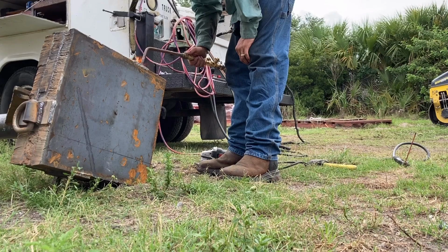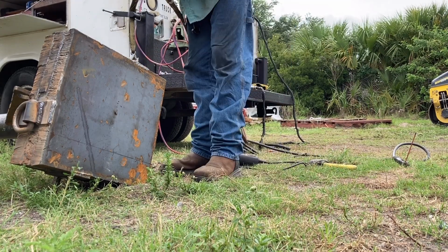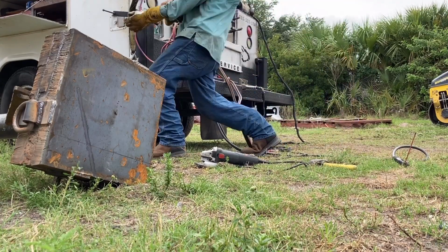What I'm doing here is preheating the metal. You always should preheat anything thicker than a 1/2 inch before you go ahead and weld to it.